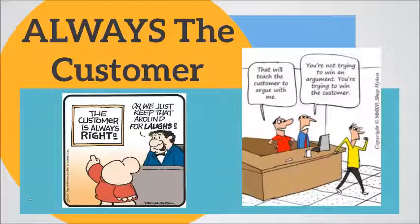So we've all heard the phrase, the customer is always right. How many of you believe that? Raise your hand. Okay, I don't. Sometimes the customer is wrong. But I do believe that the customer is always the customer, right? And I think that's the difference. So we need to focus on the customer and remember that they are always the customer.